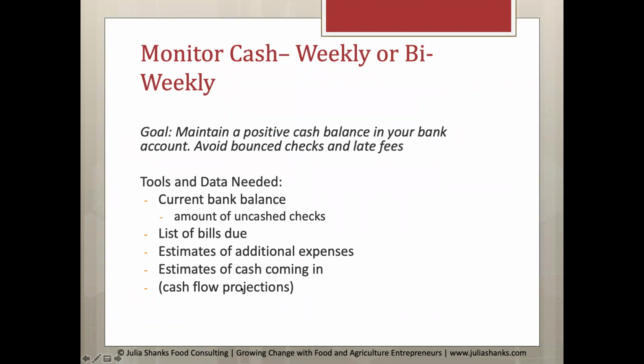So the goal of monitoring your cash is to make sure you have a positive cash balance. Obviously, nobody wants to bounce checks, and if you start bouncing checks, then you might incur some late fees. So keeping a watch on your cash balance helps you stay up to date on it. The things that you'll need are your current bank balance, and it helps to also know what checks are already out there that may not have been cashed. Sometimes you might write a check to an employee and they may shove it in their wallet and not cash it for a week, which is not something I would do. If you send me a check, I promise you I will cash it instantly. But some people don't do that, which is shocking.